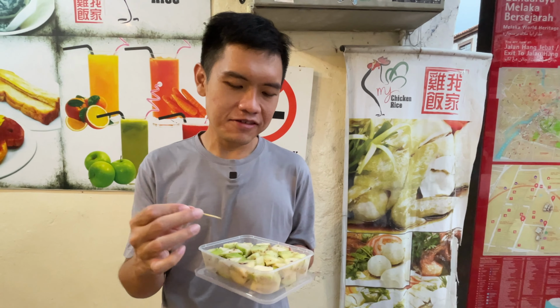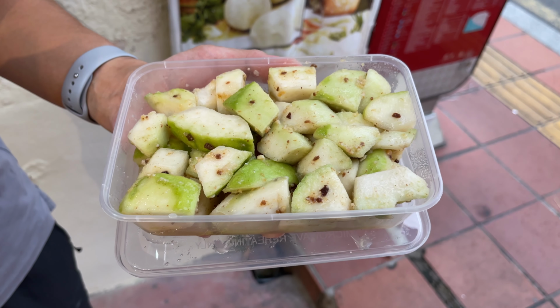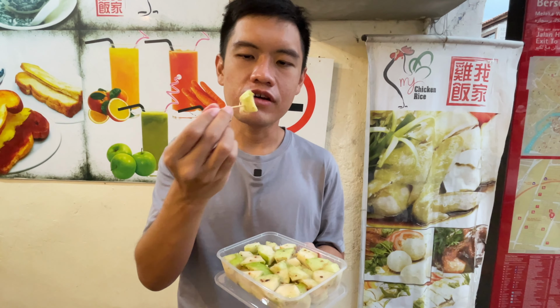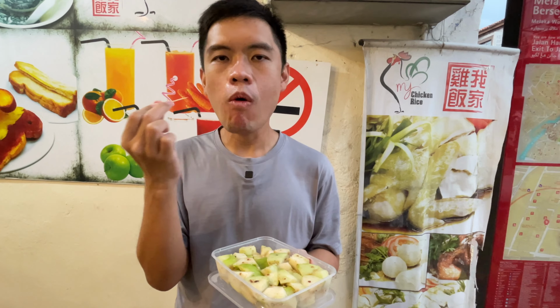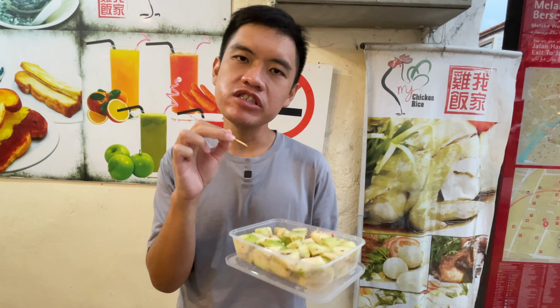The second store is a store that sells drinks and fruit. We haven't been eating any fruits for the past 2 days, so we are trying their guava with sour plum. This is very hard to fail. Sweet, sour, and crunchy. Very nice. Our healthy snack. Yeah, very good healthy snack. And it costs only 6 RM.